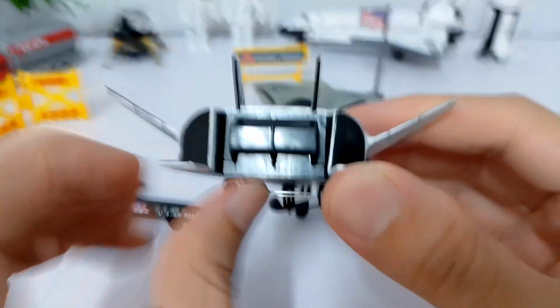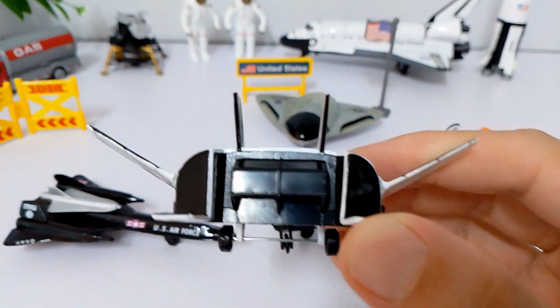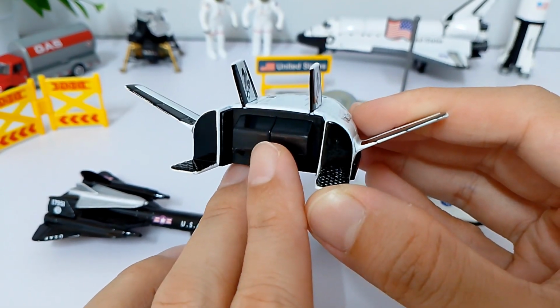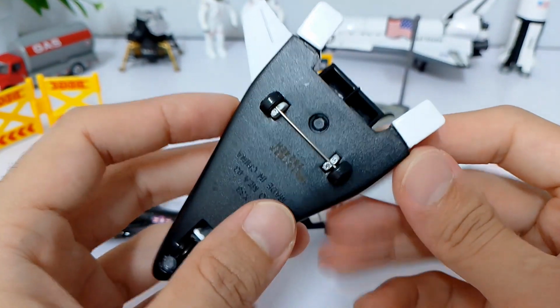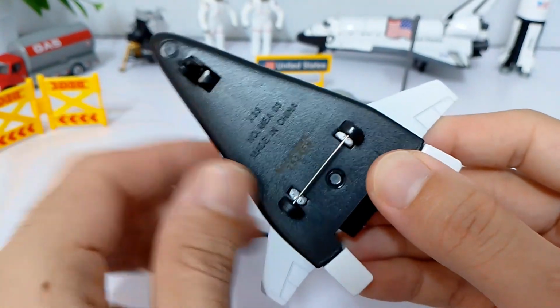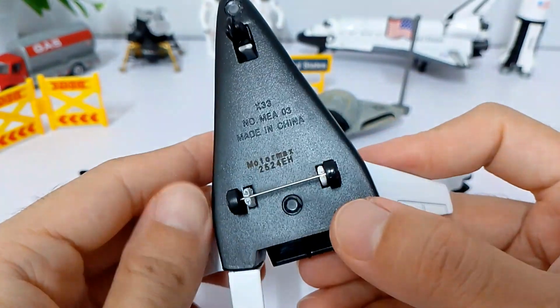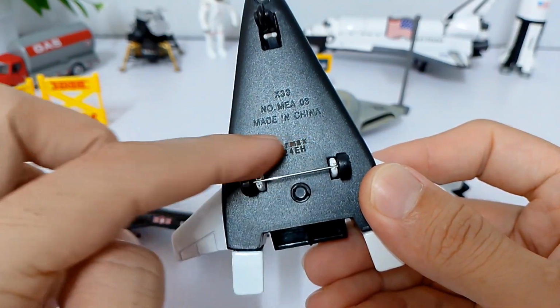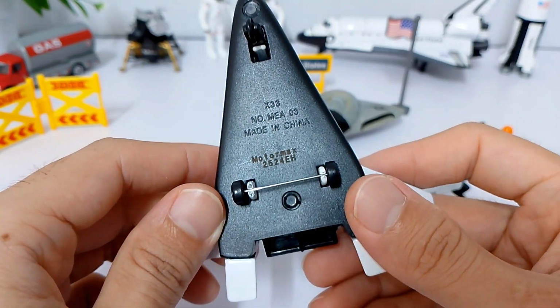The engine at the back here is plastic. So we've got a plastic bottom for the heat shield, I think. And then we've got the wheels. Ah, there. That says Motormax. So this is an official Motormax toy.